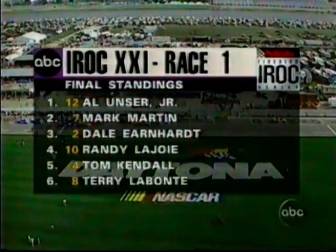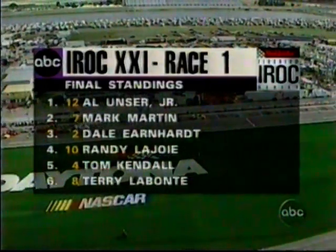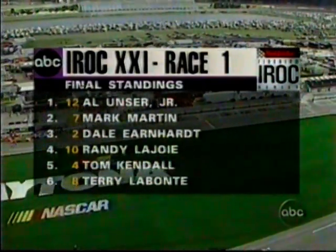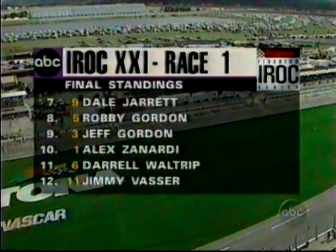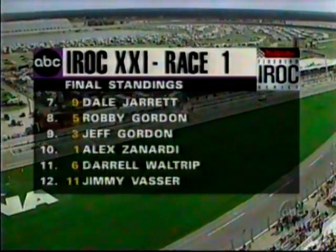We'll take a look at the final standings. Average speed, 177.6 miles an hour. They didn't slow them down all that much. 16 lead changes among 8 drivers, compared with last year, 3 lead changes, 4 drivers. Let's go back to Jack.